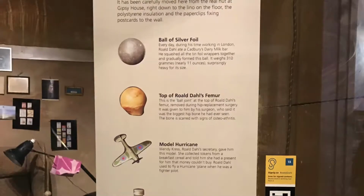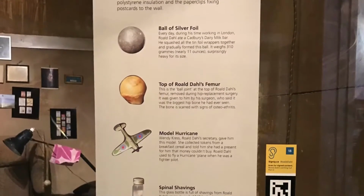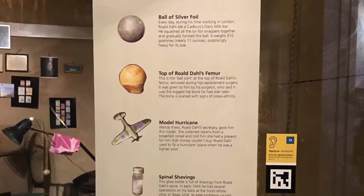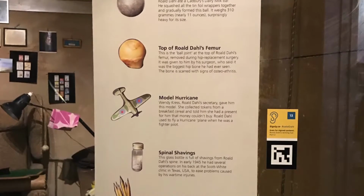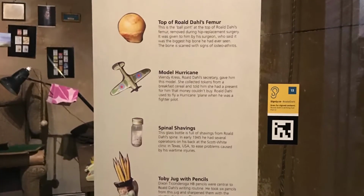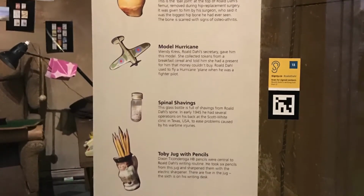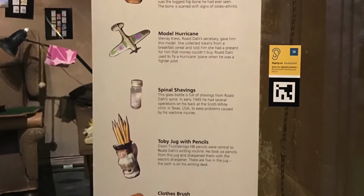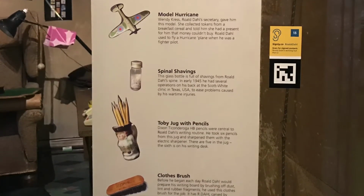So this is a list of everything on his desk exactly the way it was when he was writing, like in real life. So there's a ball of silver foil made from a lot of chocolate wrappers. It weighs 11 ounces. The top of his hip bone, a model of the airplane that he flew in World War II, his spinal shavings, a jug with pencils in it, a clothes brush with his name, and a lamp.